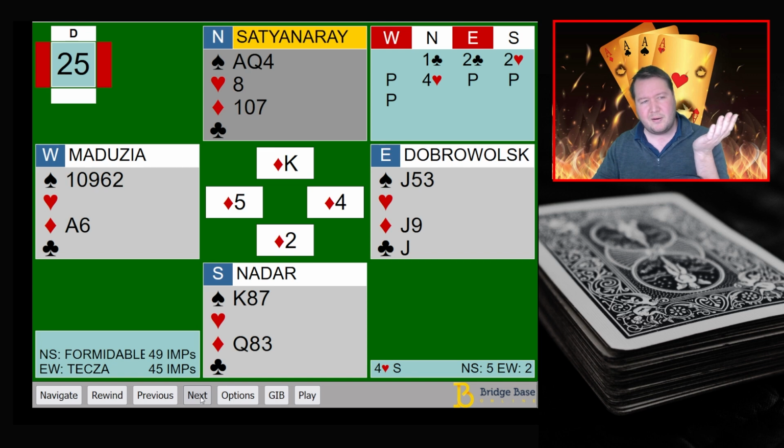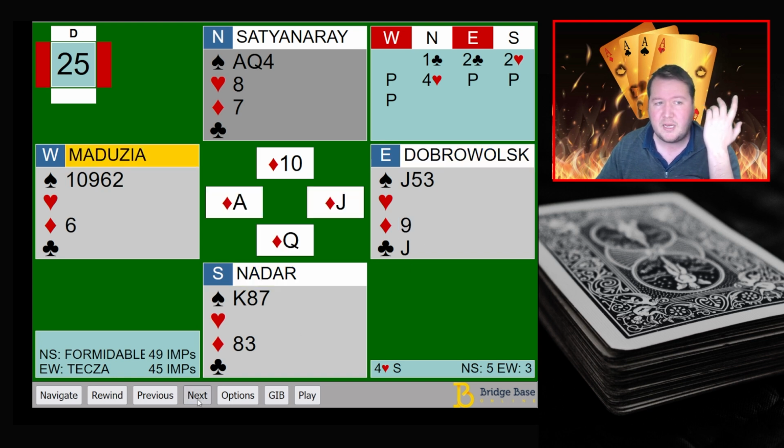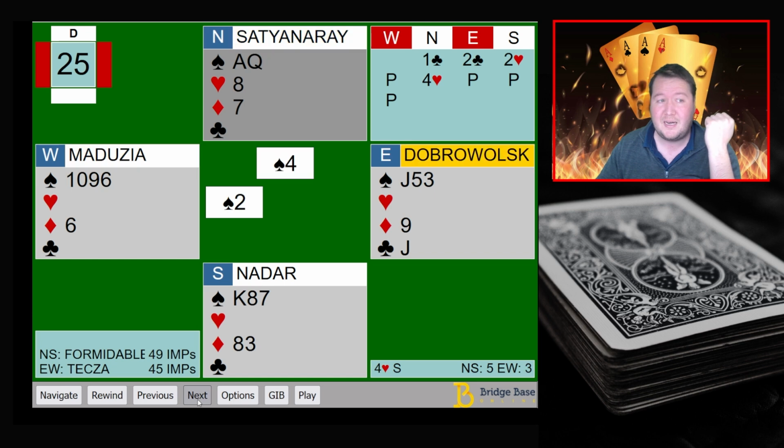But the point I don't get even more is when they continued. At this stage, it feels like the best bet for East is that they had doubleton jack. I would be pretty sure that the ace of diamonds is in the West hand. And if you lead the 10, maybe you're just hoping East doesn't cover with the jack. But when they cover here, you have a diamond loser and they're just going down.